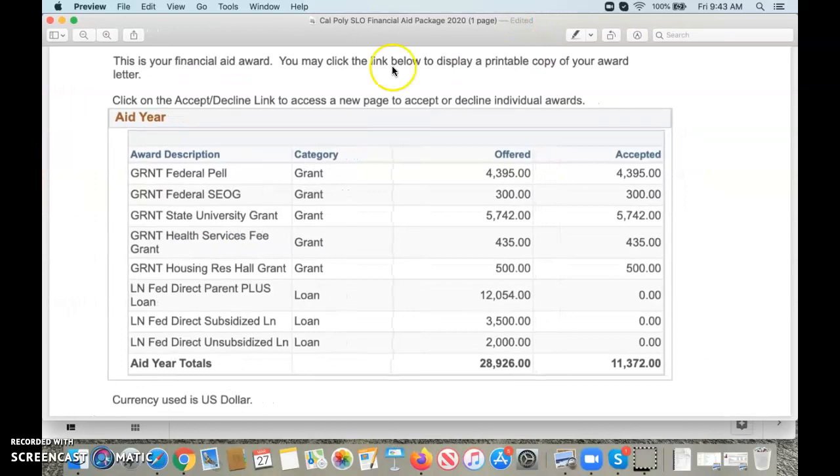As you can see, if you just focus on this big number right here, 28,926, and you're looking at this word right here that says offered, your initial reaction is probably going to be, oh, damn, they're offering me a ton of money. But it's really important that you understand the various categories and what the difference between a grant and a loan is.